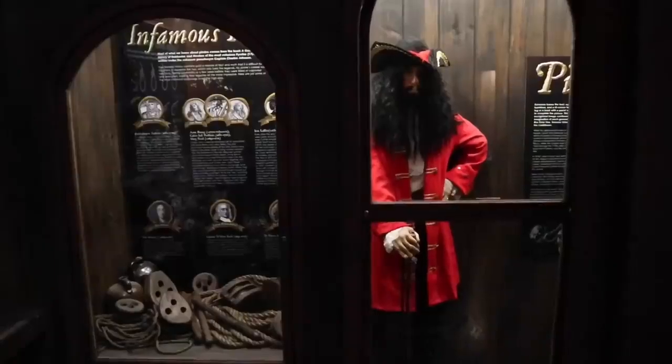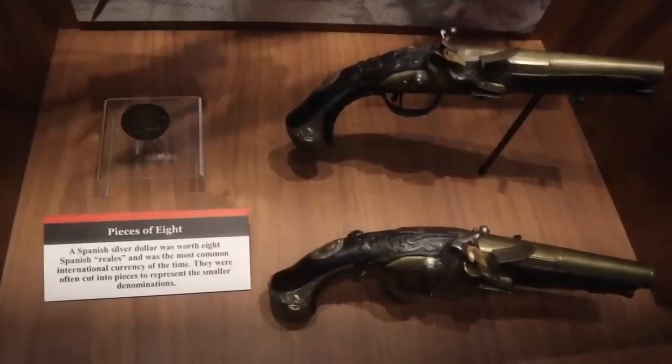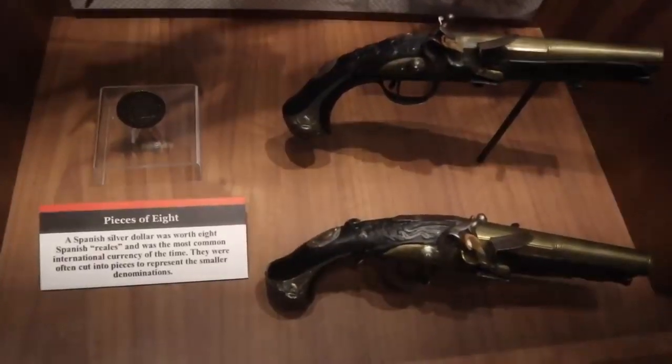Whatever you do, look down. There's a pirate in there, a pirate. Next to these weapons is a piece of eight, a Spanish silver dollar.